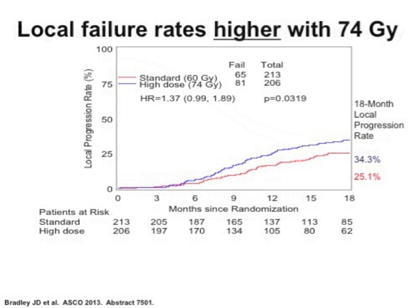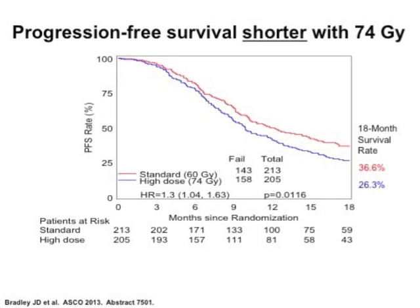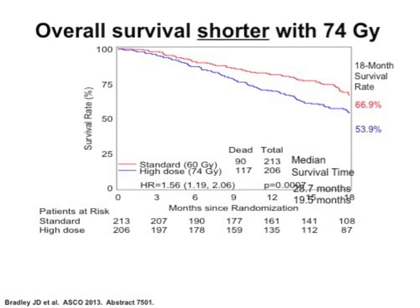standard radiation group. Similarly, progression-free survival is shorter in the high-dose arm. At 18 months, it's about 26% compared to over 36% in the low-dose arm. Most importantly, overall survival is shorter in the high-dose arm, with a median survival of under 20 months compared to a median survival of almost 29 months with the standard radiation therapy, corresponding to 18-month survival rates of 67% and 54%. All of these analyses were highly statistically significant differences, in this case a p-value of 0.0007.